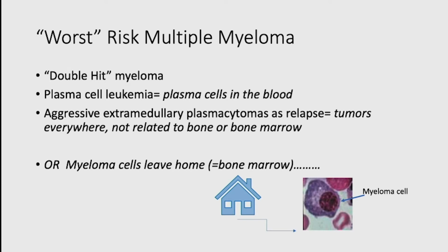In relapse, or even as refractory, primary refractory, when the disease hasn't responded to anything, those are extremely difficult. In that case, tumors form everywhere, and they're not at all related to the bone or the bone marrow in many cases. So the way I've tried to pictorially represent this is that the myeloma cells leave their home, which is the bone marrow, and they go everywhere. So this is the big problem.